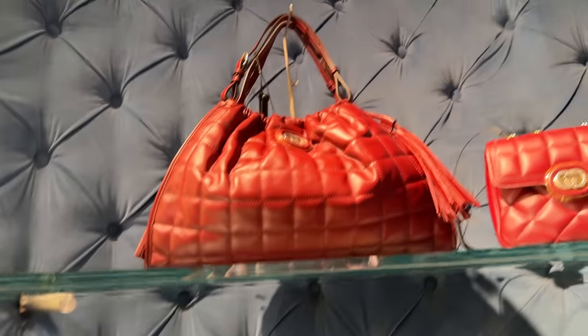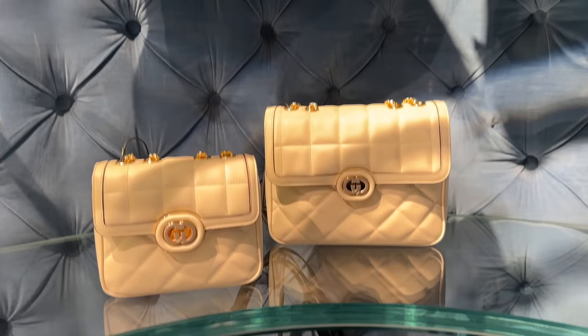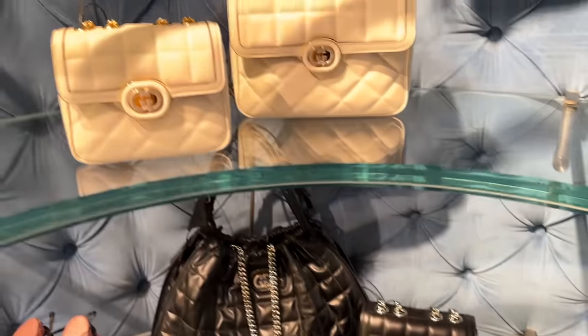This over here is a newer bag. I'm not too fond of this new line, this new collection. I'm gonna be honest, it feels a little bit cheap, but that's just me. And I adore the Jackie bag.